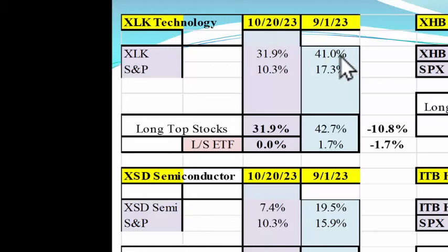The XLK was up 41%, and right now as we speak, it's up 31.9%. Now, our top stocks were up 42% at the beginning of September, and now they're just up 31.9%. But our long-short strategy is to buy the top 5 or 6 stocks and then go short the ETF itself. So we're long the best stocks, and then we're short the ETF. So how much did we make for the entire year? Nothing. Okay, but let's go on.